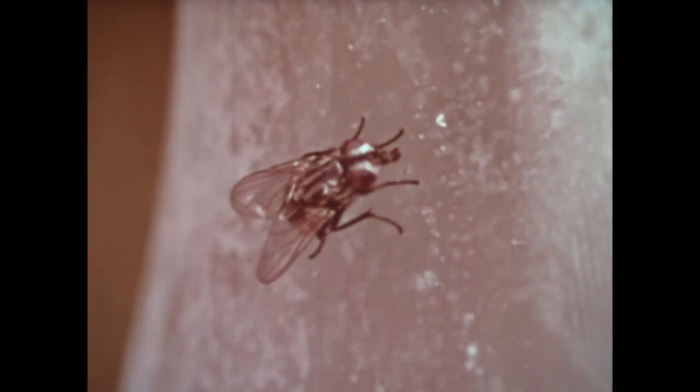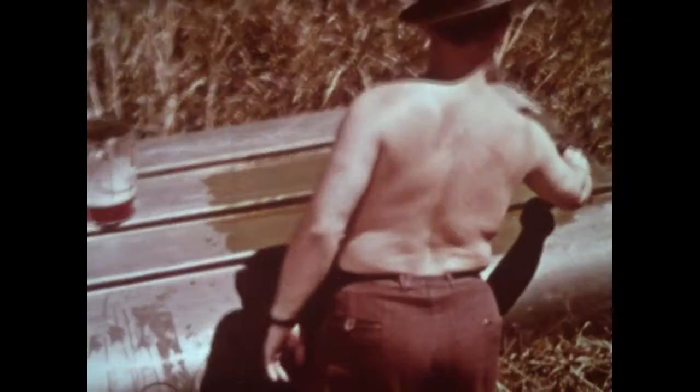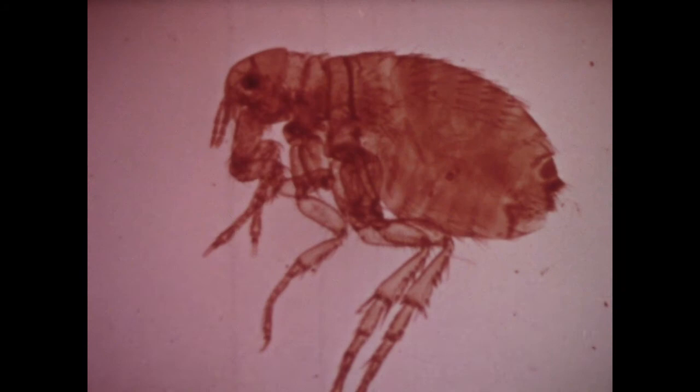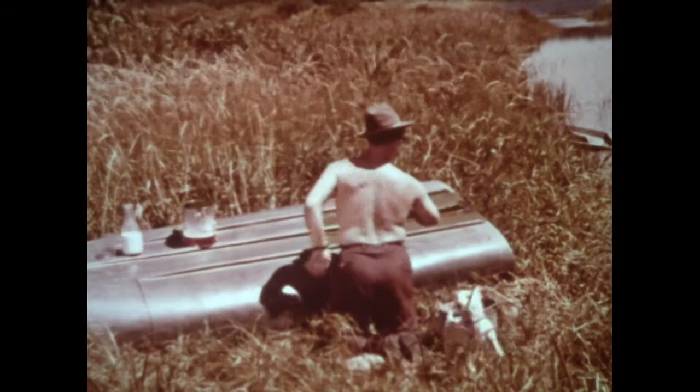The mouth parts may be built for sucking, as in the tongue of the housefly, or they may be hypodermic needles, as in the mosquito. Another bloodsucker is the flea, which belongs to the order Siphonaptera. The fleas are highly developed insects whose ancestors once possessed wings, but which have lost them during the course of evolution owing to their parasitic habits.